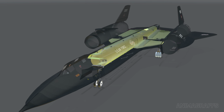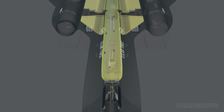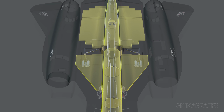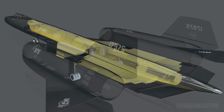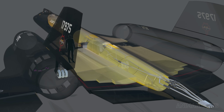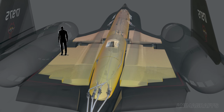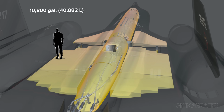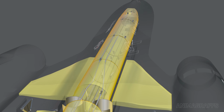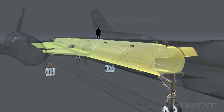Now let's move away from the engines for a look at the fuel system. As shown in the intro, fuel tanks make up a large portion of the plane. At takeoff, fuel flow rate could reach 74,000 pounds per hour for a single engine. That's about 3 gallons of fuel per second, or 10,800 gallons per hour. At Mach 3.15, fuel flow is more efficient, at a little under 3,000 gallons per hour.